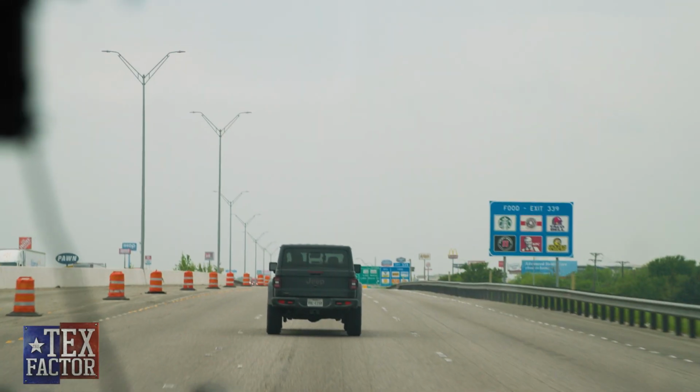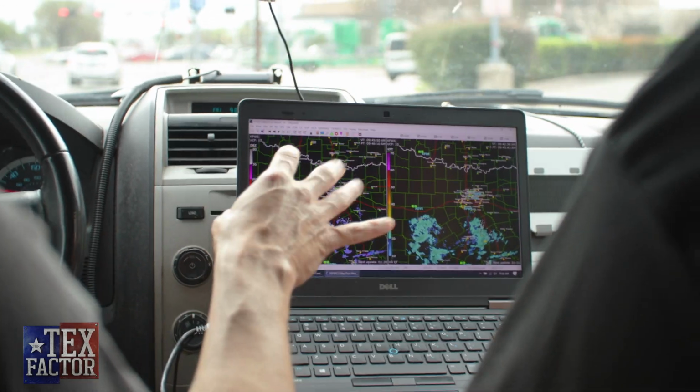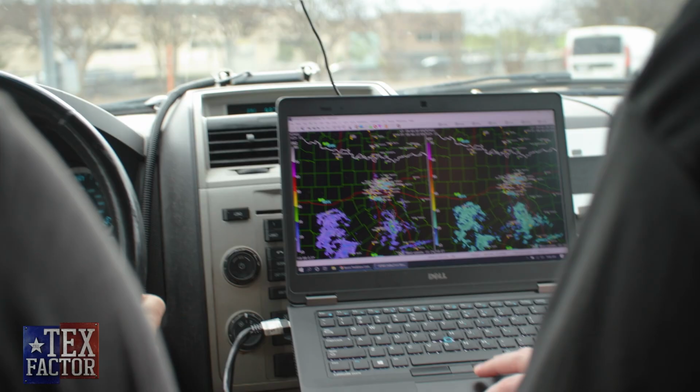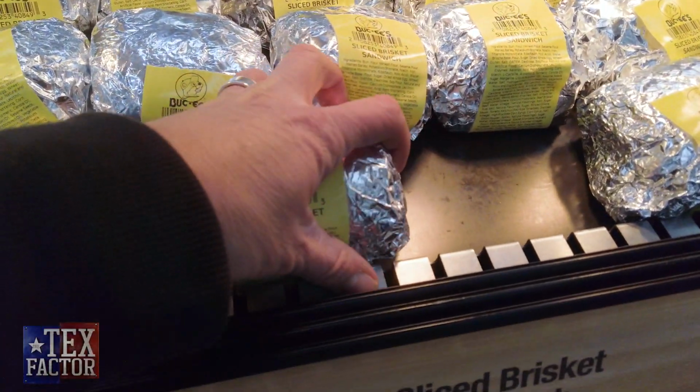We decided to head south towards the Round Rock area, and we're still looking at models and discussing where we're going to go, because everything is constantly changing. We need to have time to adjust and make plans, and of course we like to stop to have lunch and get all that break in before we get into the chase, which usually will happen right after lunchtime.